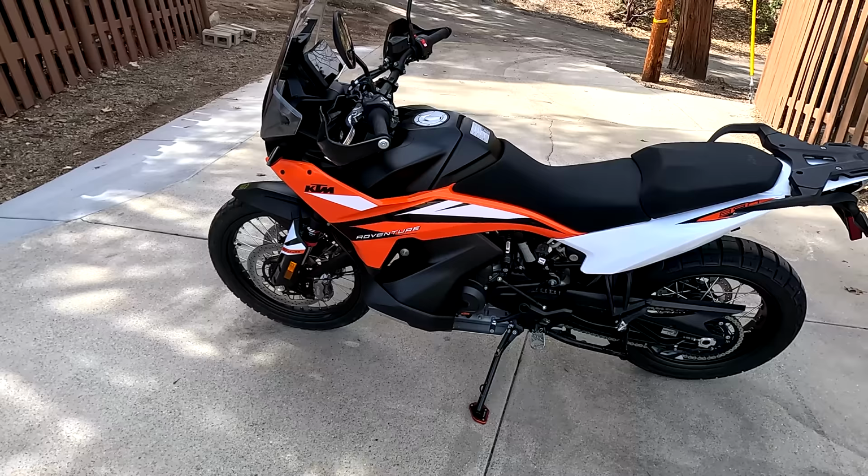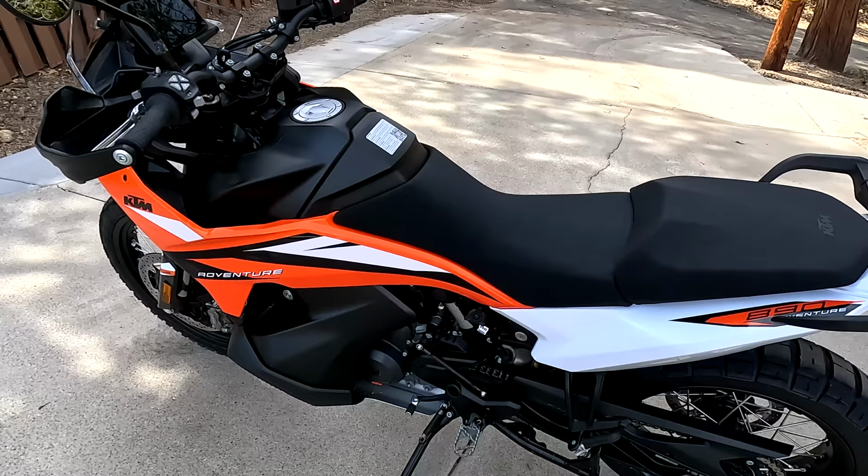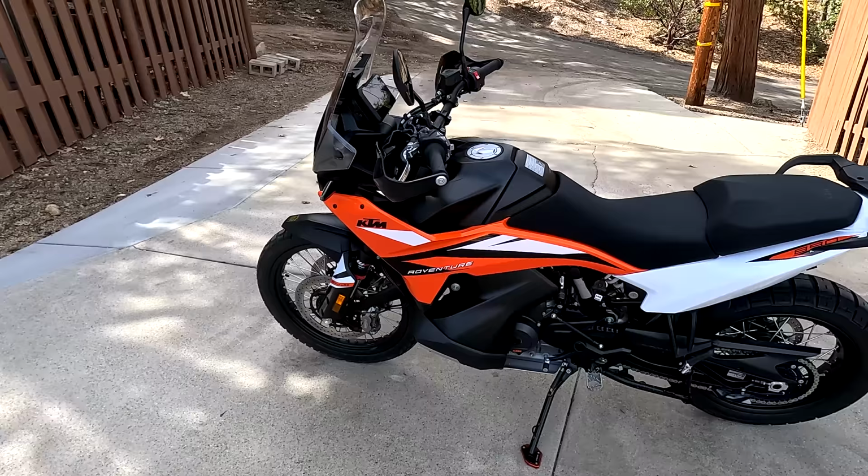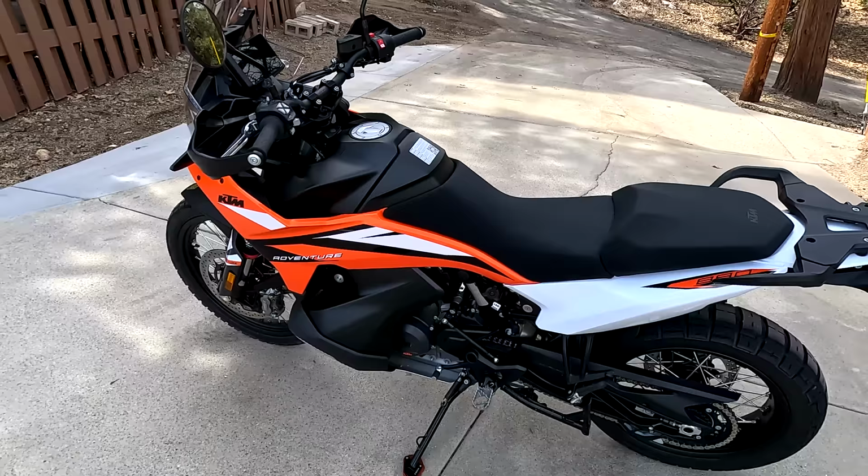Also, let's say you just want the quick shifter, or you just want cruise control or something like that, or you just want the rally mode, you can buy things a la carte, and the pricing is all available via KTM's website or your KTM dealer. So in fact, with the popular options that most people are going to get with this bike, that would bring the price up to $14,699 with that tech pack included.